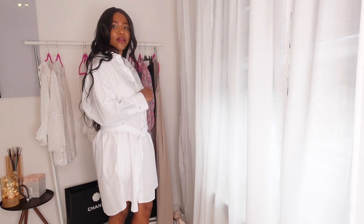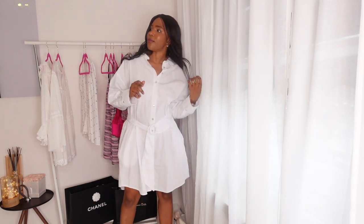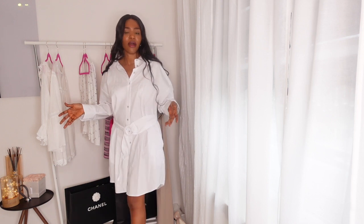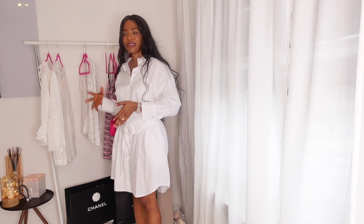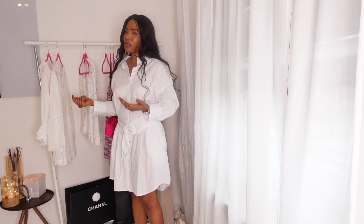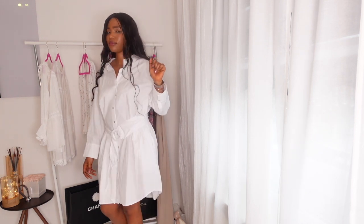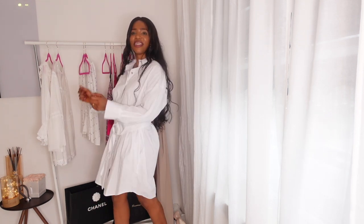So I'm really loving it, and I tried this on in store. That was about, I think, 2 weeks ago, and after 2 days the price dropped. So I was like, oh my goodness, I need it. It was €49.99, I think, and the price dropped to $25.99 or so. And yeah, good deal.